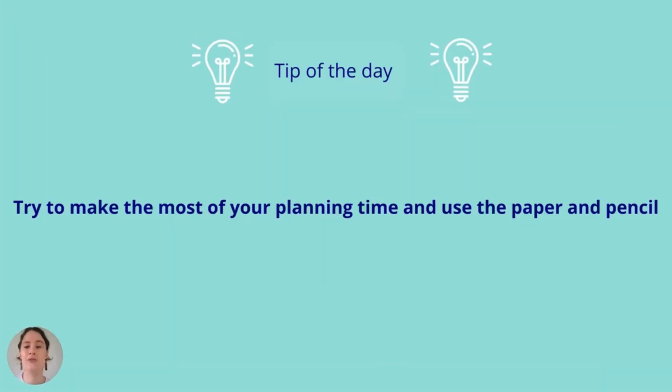Now it is time for our tip of the day. So today's tip is, try to make the most of your planning time and use the paper and pencil. Try not to be one of the 12% of people who think about nothing during their planning time. At the beginning of your planning time, take a deep breath so you can try and plan in a relaxed state.